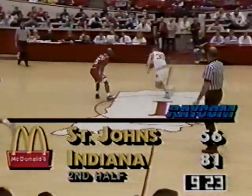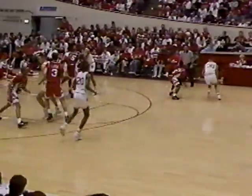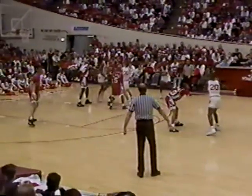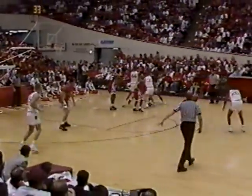He's got 22 points, so the tempo's set. A quick shot by Indiana gives St. John's the advantage at the other end. 81-56, Indiana leads.